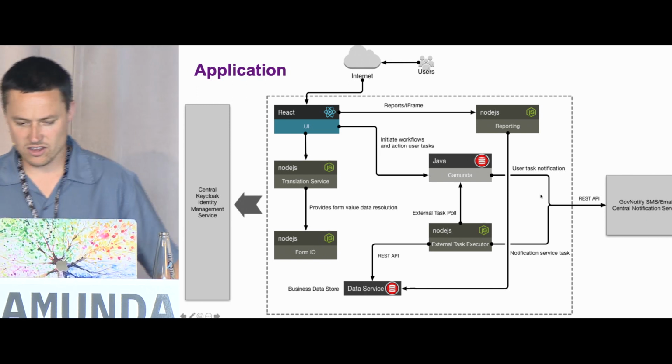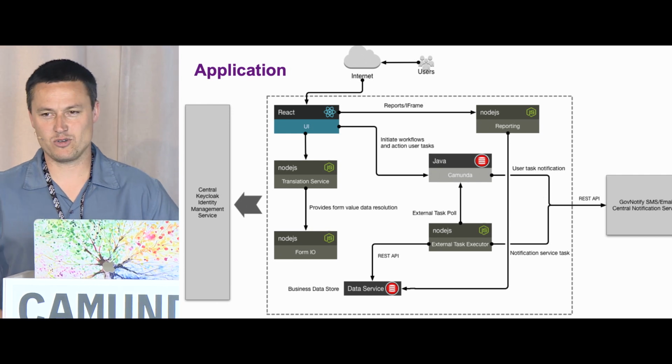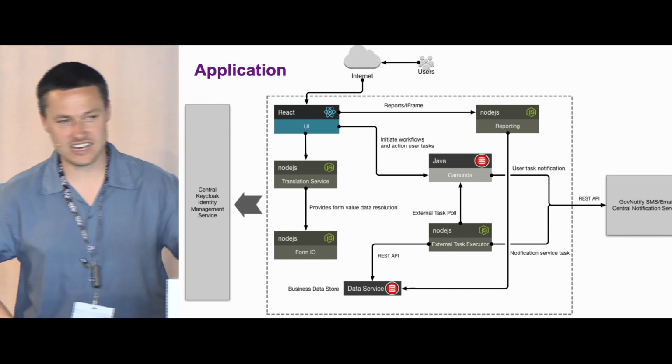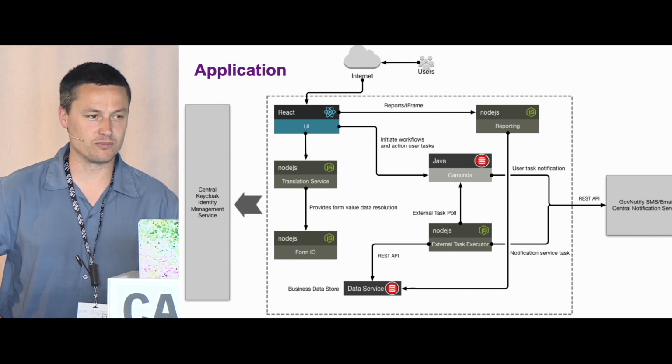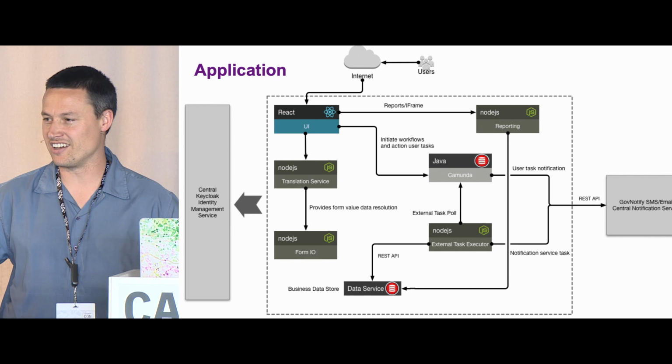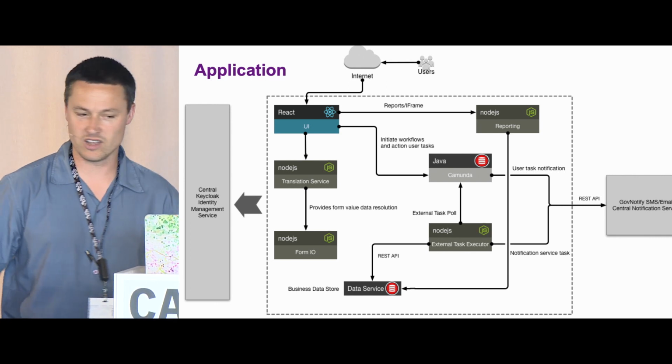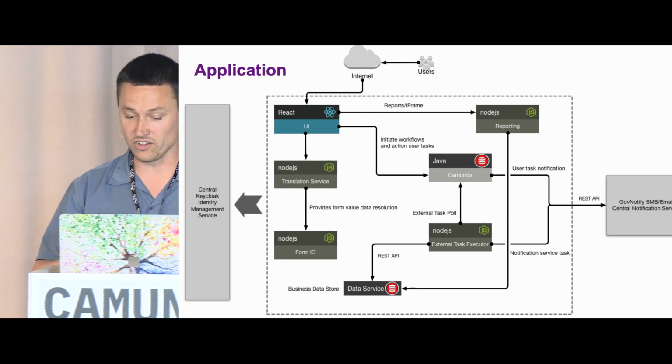So I'm going to go through a short demo, which hopefully will work. I say hopefully because it's going to have to be off our development system, because you can appreciate I'm not allowed to show you our live production system because that holds intelligence data on it. But I can show you the processes we're going to use for those live systems.